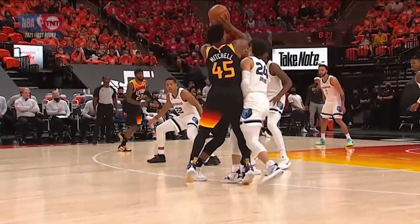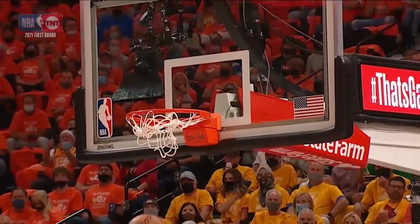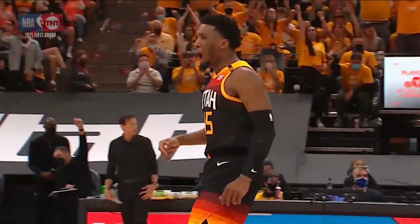It must be nice to get your best player back on the floor, especially when he gets going early by hitting 3 of his first 4 3-pointers, including a 4-point play. And I'll show you how his presence helped the Jazz score so many gosh darn points.